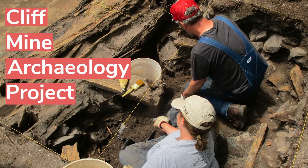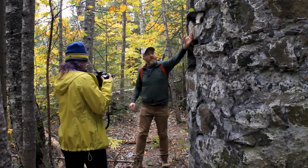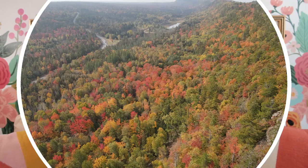So last fall, Sean took me on a hike around the ruins of the mine and helped me understand not just how this place operated, but also some of what archaeology actually looks like as a science. I thought this was incredibly interesting, and I feel like I understand this field a lot better because of it. So if you're someone who is also into cool jobs, asking questions, and poking around outside, I think you'll enjoy this conversation. We started our hike just off of Cliff Drive in the Keweenaw Peninsula.